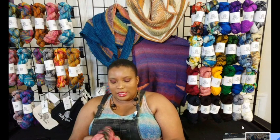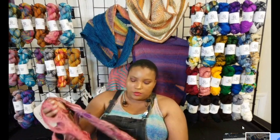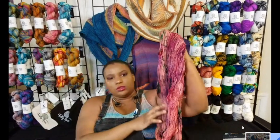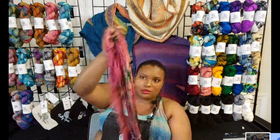I'm in love. Growing up, pink was my favorite color. Now teal is my favorite color. But I still sometimes really get excited about different pink colors. I also love the effect where you lose saturation in some places where the green mixes with the pink. I really like that too. I think that this will create a really dynamic fabric.